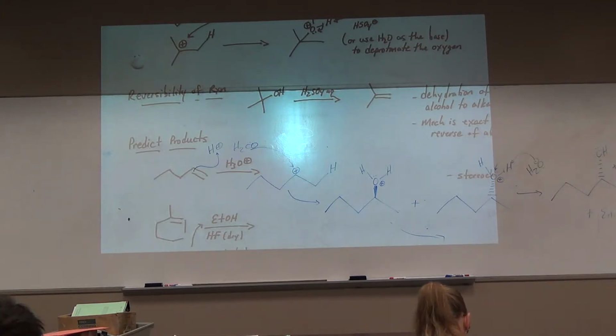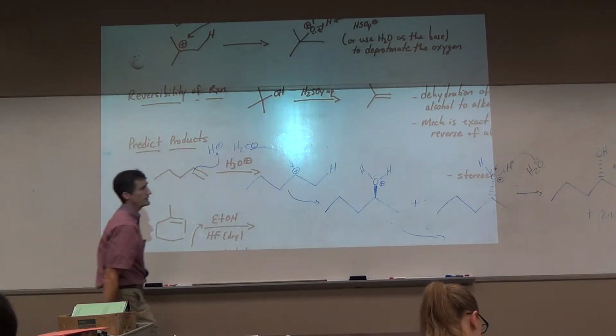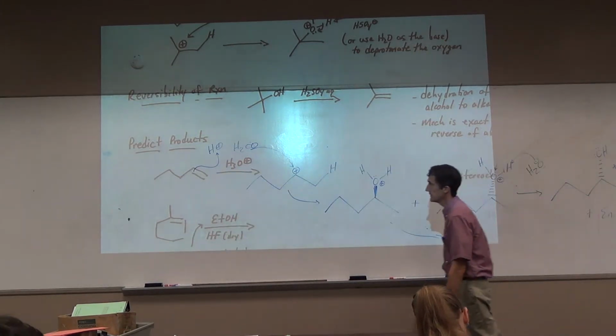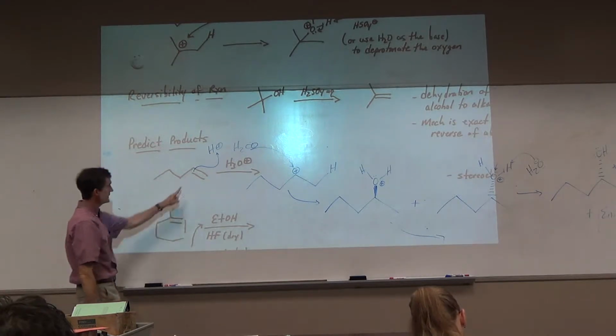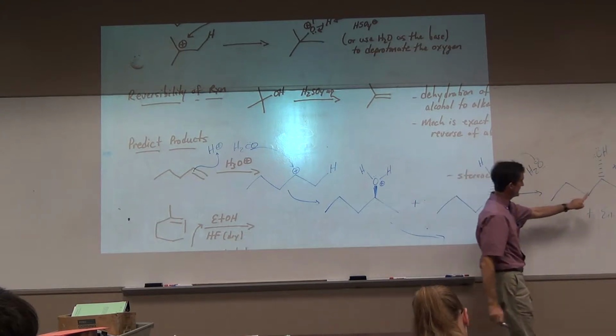We get an alcohol. We hydrated the alkene to make that alcohol. This molecule now has the elements of H2O added to it compared to where we started. That reaction should be regioselective. The OH should only be on this carbon. We do not expect the OH group to end up out there.